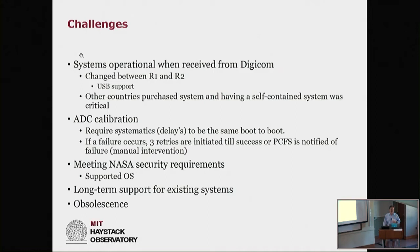Another one, a lot of our work is funded by NASA. Security requirements. I don't even want to go into that. Having a supported OS, an embedded system can get a waiver. The minute they found out we're running a Linux derivative on there, the IT security guy's eyes lit up. It's obviously not supported. It's been deprecated. This is a big problem for them. We have to always get waivers.